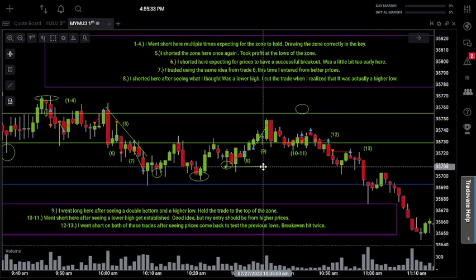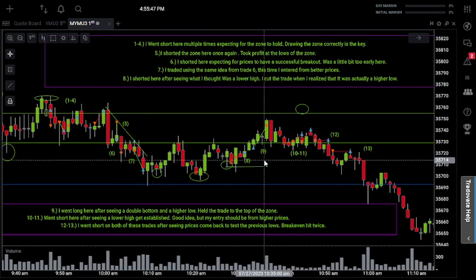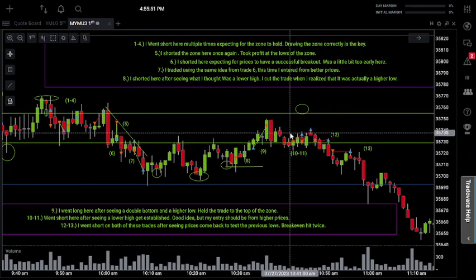I think the only losses that really stand out to me as being something that needs to be worked on are trade number 6. I hopped in way too early. You might have the right idea, but remember, wait for that confirmation. So trade 6, and trades 10 and 11. You always want to wait for confirmation. I think that's the biggest lesson I learned from these 3 losses today. Wait for that confirmation, even though your idea might be right. So I know what I need to work on going forward in the future.